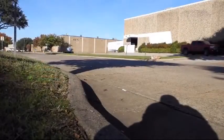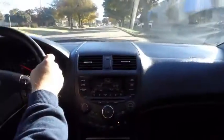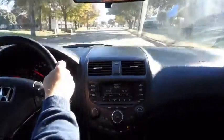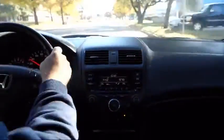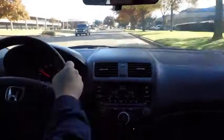And here's a look at one of our quality pre-owned vehicles that comes equipped with heated seats, steering wheel controls, traction control, cruise control, anti-lock braking, rear defroster, tilt steering wheel, and much more.